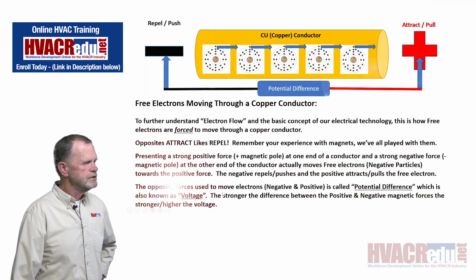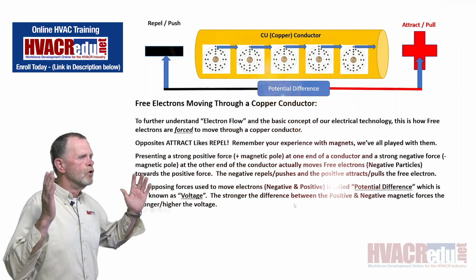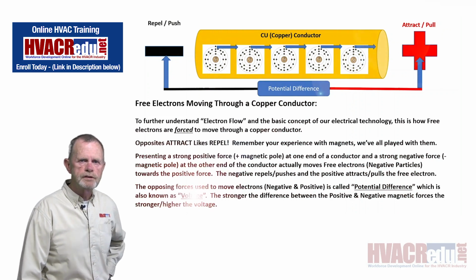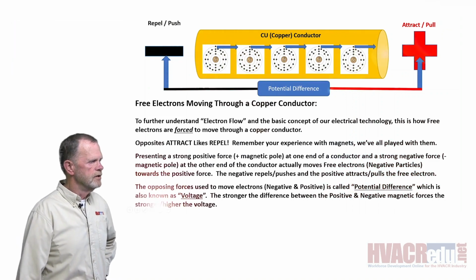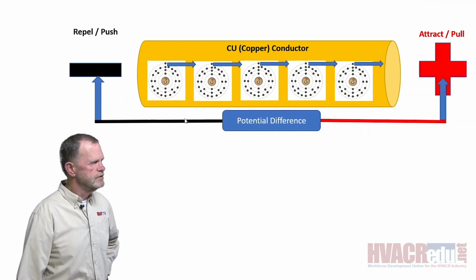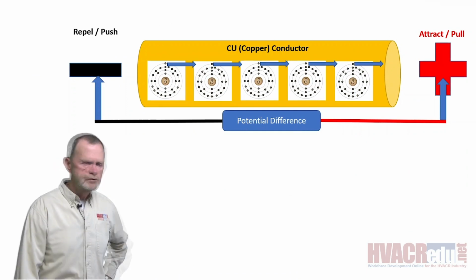The opposing forces used to move electrons, negative and positive, is called potential difference, which is also known as voltage. The stronger the difference between the positive and negative magnetic forces, the stronger, the higher the voltage. And here's my little sign here, potential difference. I'm measuring from negative to positive. And that would be measuring with a voltmeter.